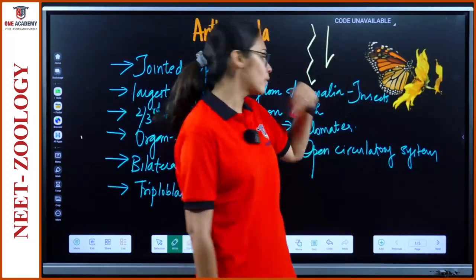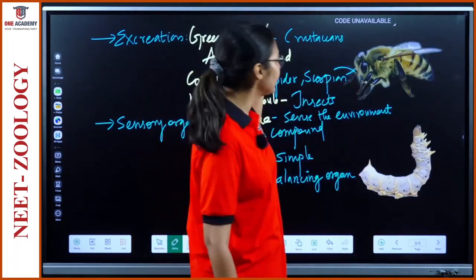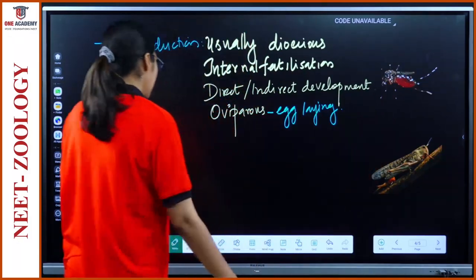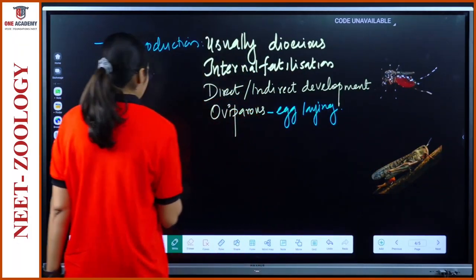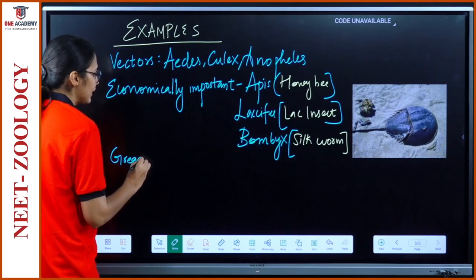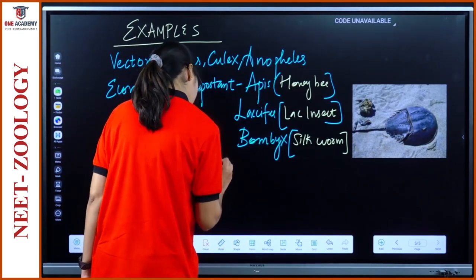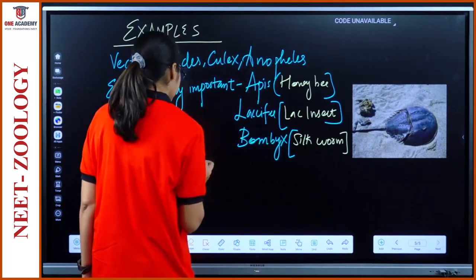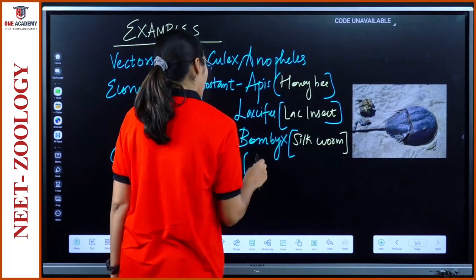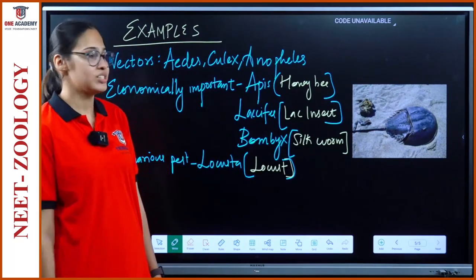Many more examples are there. Butterfly is one example. Scorpion, prawns. Then what is this? Honeybee. Then this is called silkworm. Mosquito. Now this one is actually a pest, a gregarious pest. That means a destructive pest. That is Locusta. Locust's common name is locust. It is a gregarious pest that we can see here.